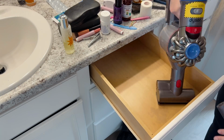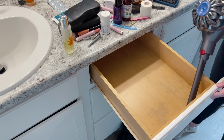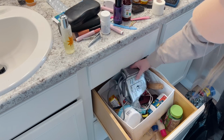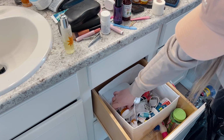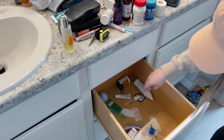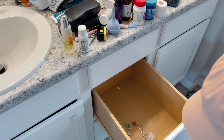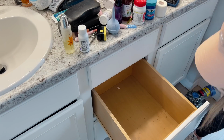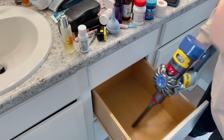When I'm cleaning everything out, I'm making sure I go in with a vacuum and I'm just vacuuming out all the spaces, all the crusties off of these drawers that have just kind of accumulated over time. I just want to emphasize that because if you're clearing everything out, you might as well take that extra step and use the vacuum and wipe it down a little bit and give it a little bit of extra love.